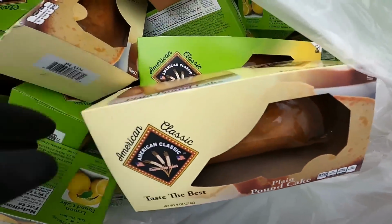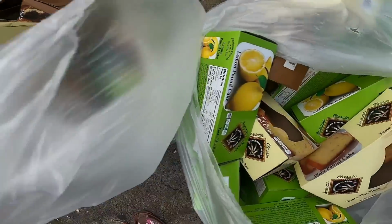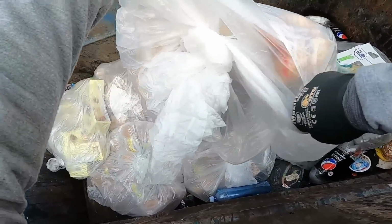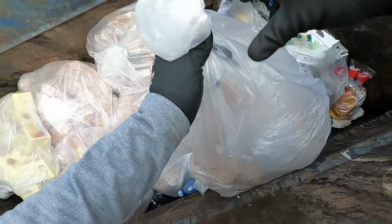A little glimpse inside, some lemon, plain. I think there's some marble over there too. I think there was chocolate. But lots of them. I mean, there's so many. So these ones are good if you want to just eat the cake like that.